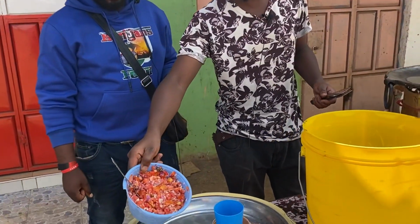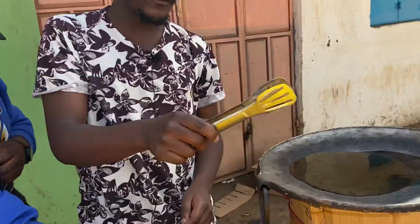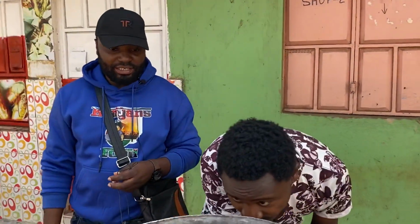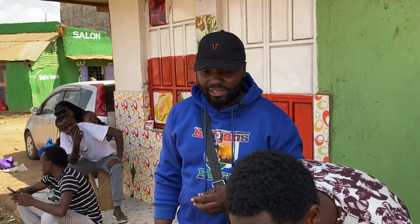This is kachumbari. And these are my cups for collecting the soup. We use it to get the soup from the bucket when we are preparing. And we already have the oil ready on the pan. This is mafuta. So we adjust the gas, the fire, not the light.